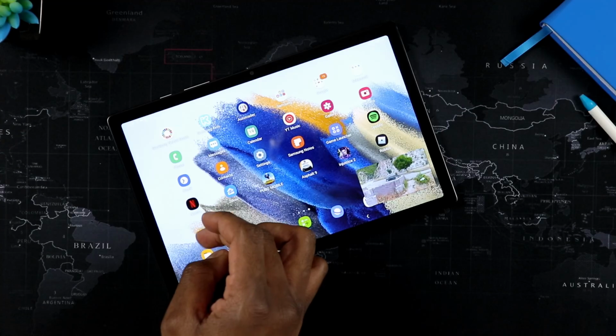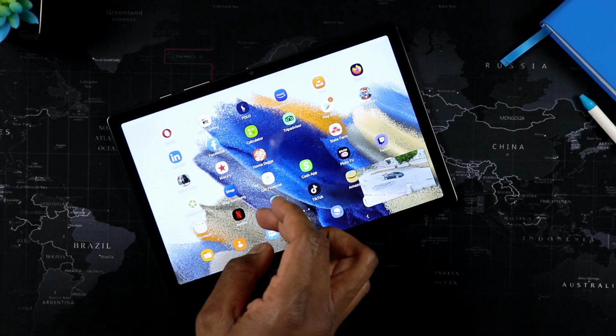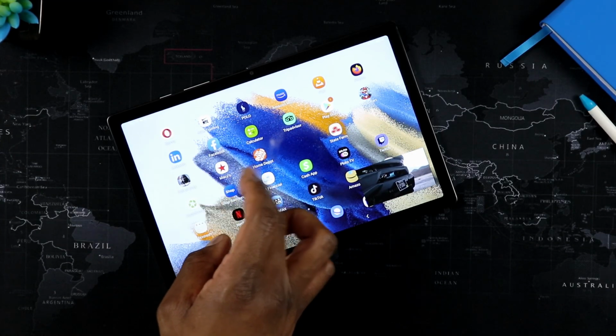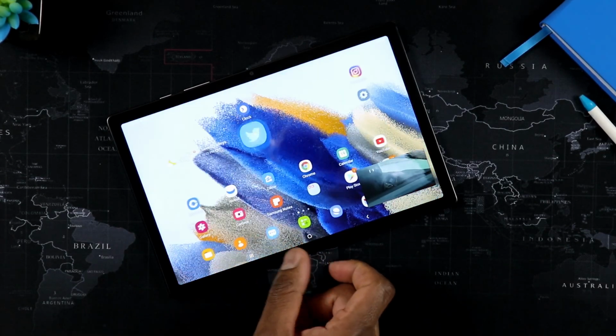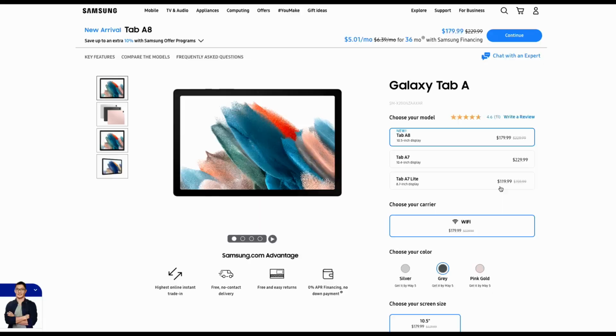All right, so if you have been in the market for a budget Android tablet, the Galaxy Tab A8 may be one that came across your screen as you were doing your research. This would be a good time to pick up one. Let's say you were on the verge, you were hesitating, you weren't sure, you were comparing this to another one, it was still at the regular retail price of $230, because now you can pick it up for $180. Not only from Samsung itself, but also from Best Buy.